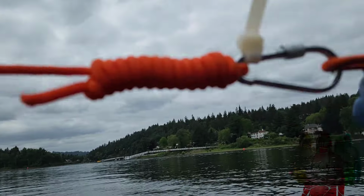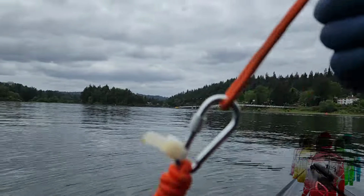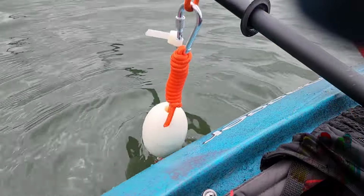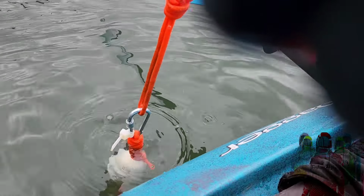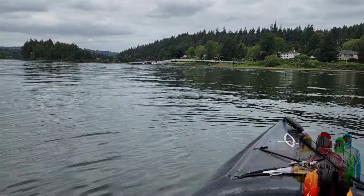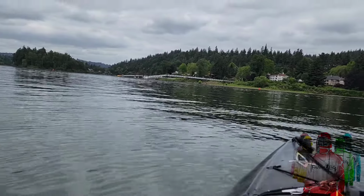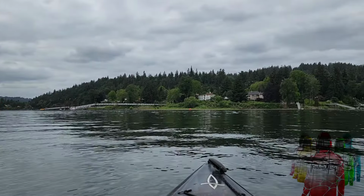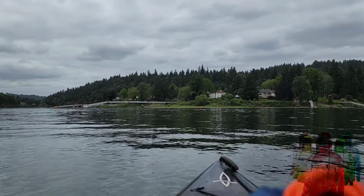So this line is 35 feet, and it's already right on the bottom. Look at that, and it still wants to go down. See that? The safety buoy just went straight down. Now if I would have thrown that overboard carelessly, I would have lost that. So I always hold on to it until it hits the bottom. I only needed 3 additional feet.